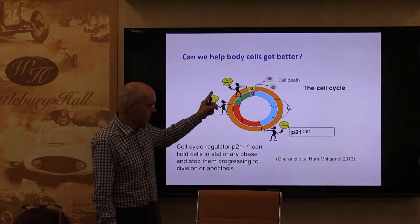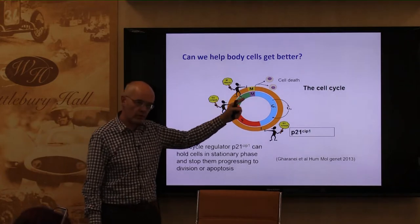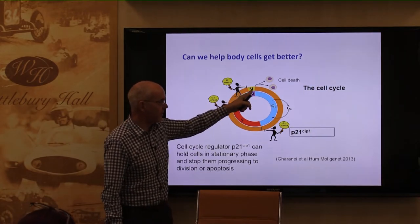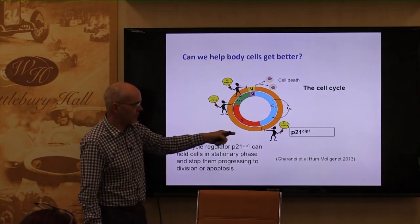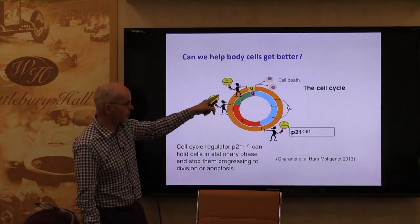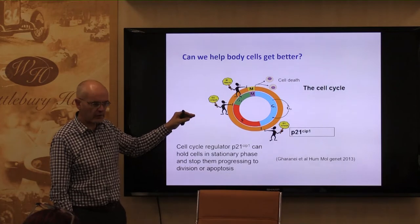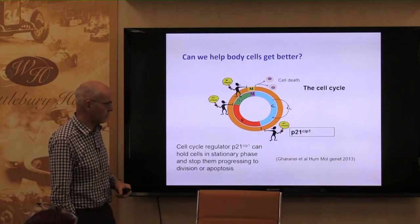We were looking at cells. Every cell in the body will grow, develop, and then divide and reproduce. And if it's unhealthy or it's stressed, instead of dividing and reproducing, it goes down the cell death route. Now that cell life cycle is controlled by regulators, these little men on the picture here as well. And these little regulators, when they work, can hold the cell in a certain part and stop it going off into cell death or dying.